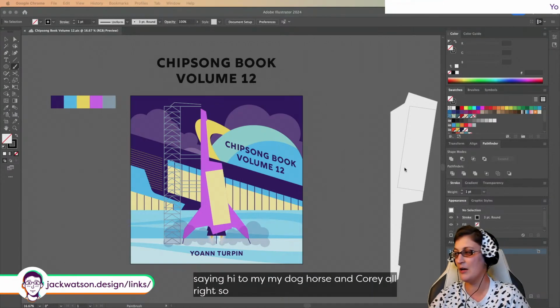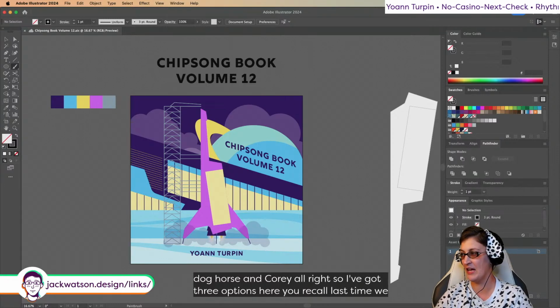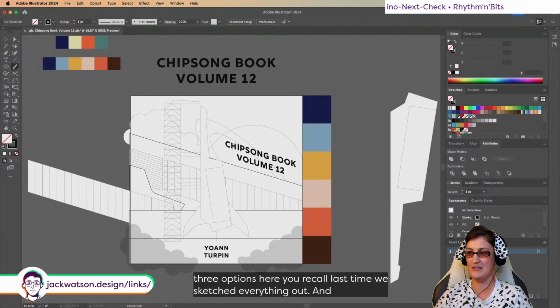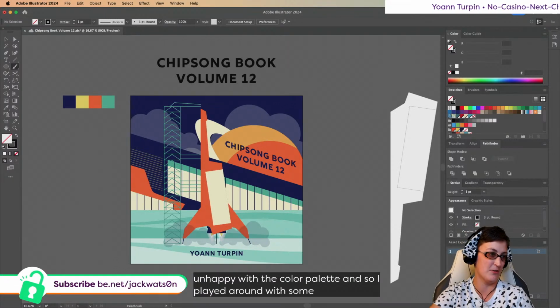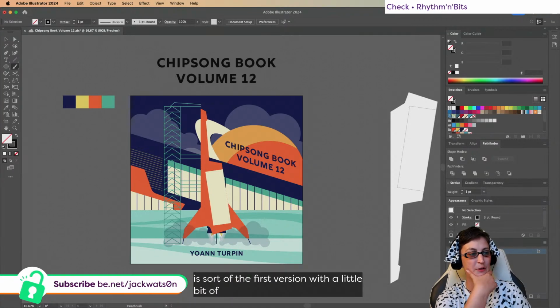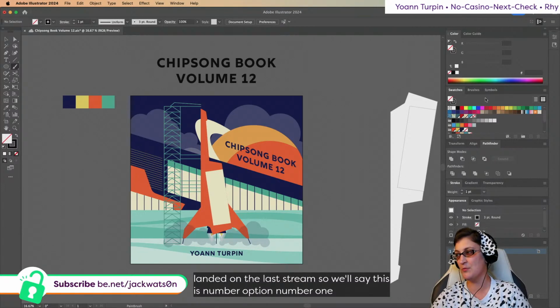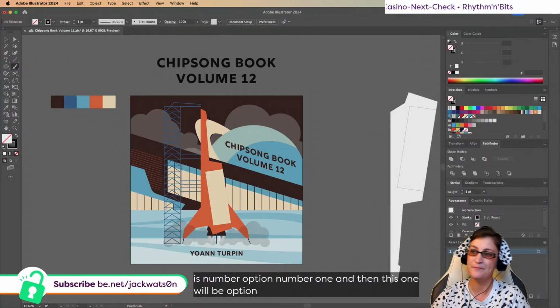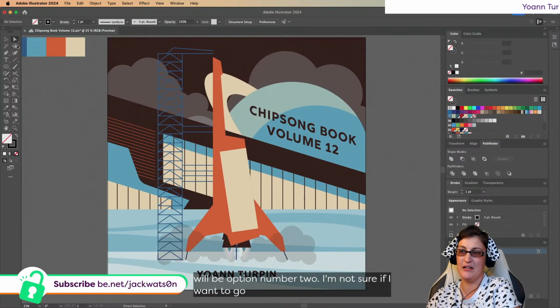Alright, so I've got 3 options here. If you recall last time, we sketched everything out, and I was very unhappy with the color palette, so I played around with some options. This is sort of the first version with a little bit of adjustments to it that we kind of landed on the last stream, so we'll say this is option number 1, and then this one will be option number 2. I keep changing my mind on this background color.